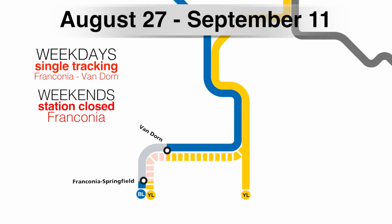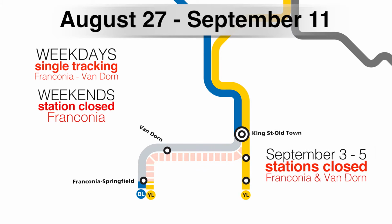From August 27th through September 11th, trains will single track between Franconia Springfield and Van Dorn Street. In addition to that, the Franconia Springfield station will be closed for 3 consecutive weekends. And for Labor Day weekend, Saturday through Monday, Franconia Springfield and Van Dorn will both be closed. This means King Street will be the last stop outbound on the Blue Line. Shuttle buses will replace trains during the weekend shutdowns to help you get around the closures.